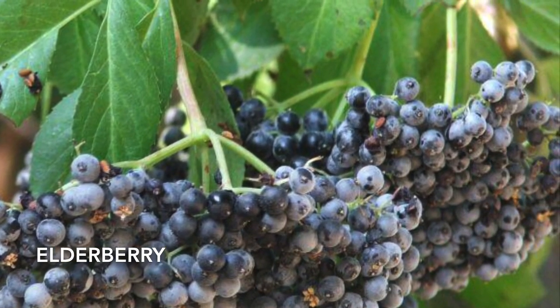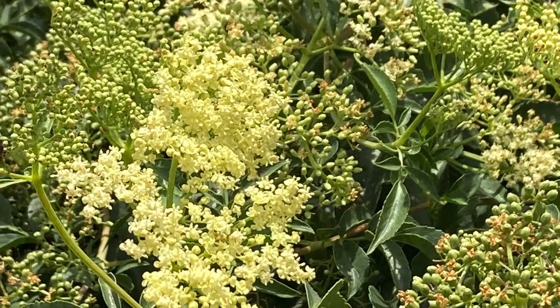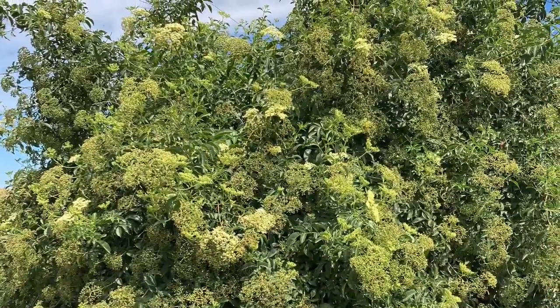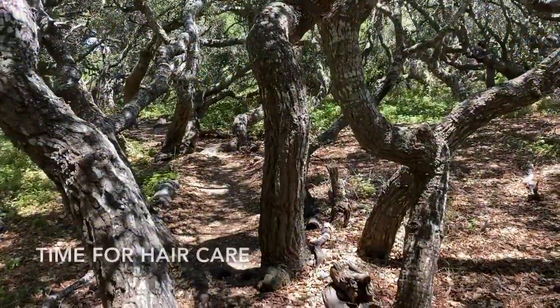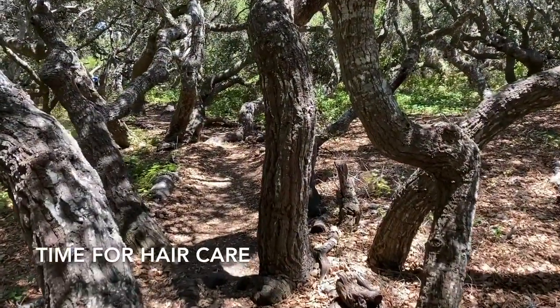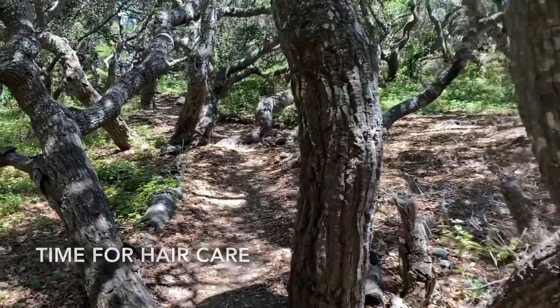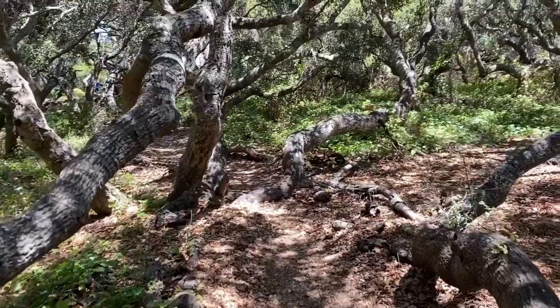Elderberries were used to make pies, but the elderberry wood was more valuable to the natives. They used the elderberry wood to make bows, which were then used for hunting small game. Now that you've spent most of your day getting food, it's time to take care of your hair. And that involved a lot of different plants.